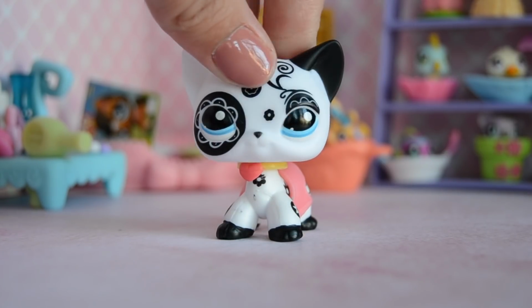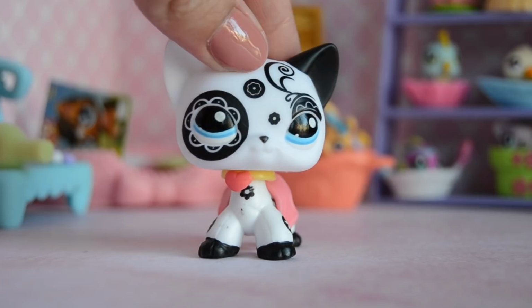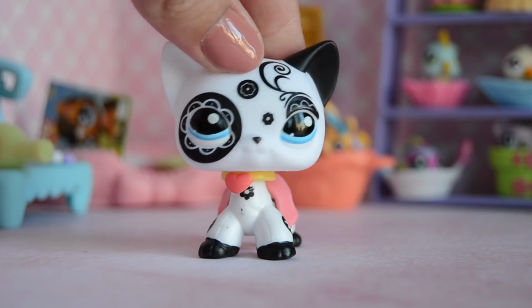I literally took all of my pets back from the attic, put them back in my room, and I could play again for hours. I was honestly so happy that I finally started collecting them again because this is what I loved and I'm so happy that I did.